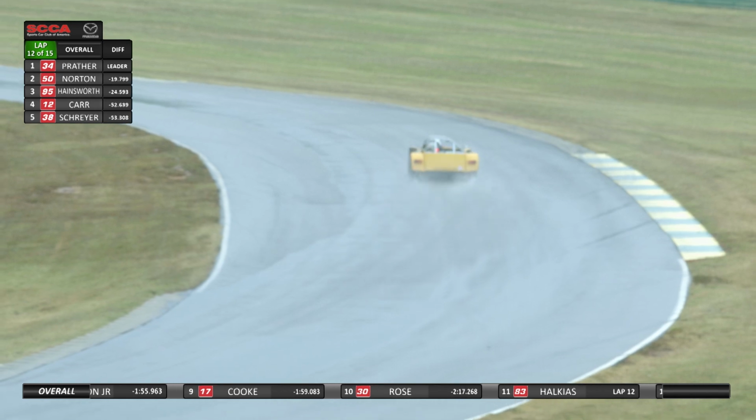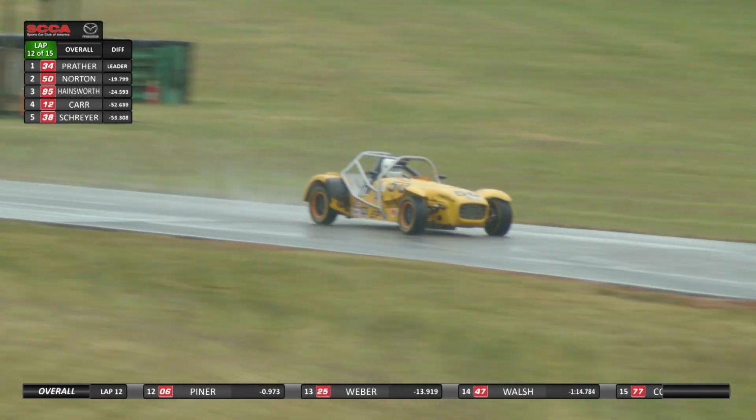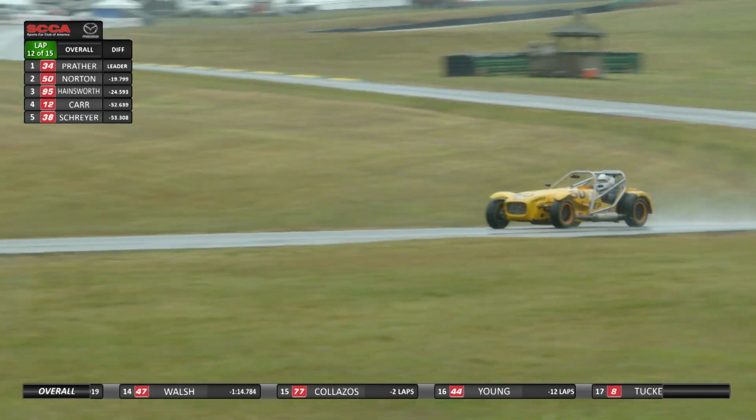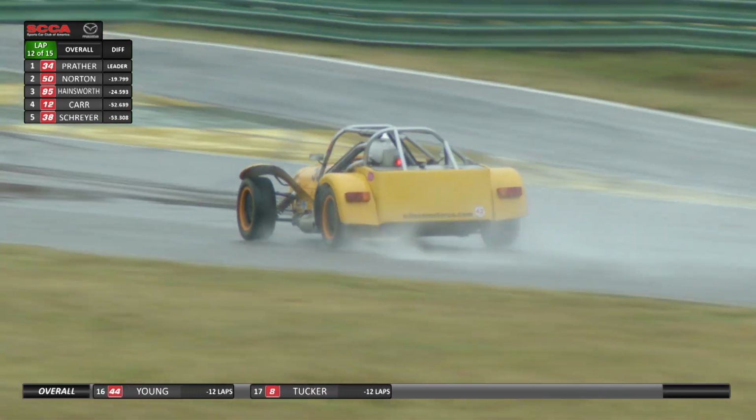He's closed the interval to Jesse Prather, the leader, down to about 19 seconds. It was well over 20 when he finally passed John Hainsworth to get up into second. So he is lapping quicker than the leader, but not quicker enough to make up that 19-second deficit with only a couple laps to go.